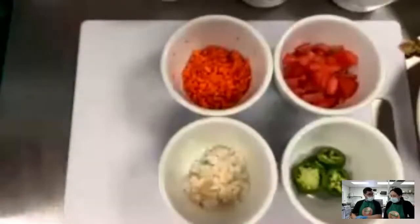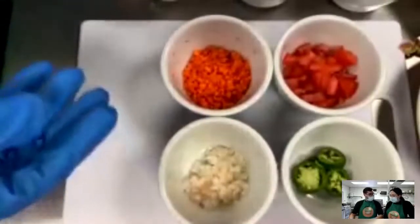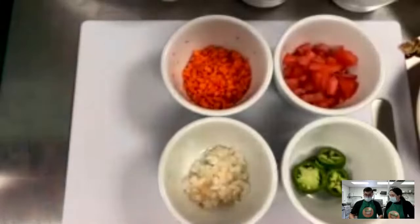Basically, you have all your ingredients, you want them finely chopped. You're going to add first the jalapeno into a pan, so you can saute it for a few seconds. After a few seconds of sauteing the jalapeno, you want to add the onion. After adding the onion, you leave it for a few minutes to saute. Then you add all of the rest of the ingredients.